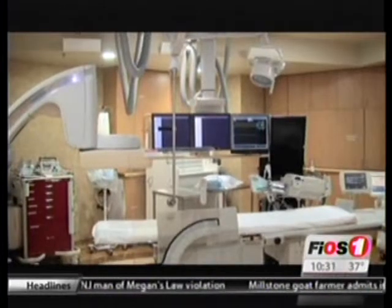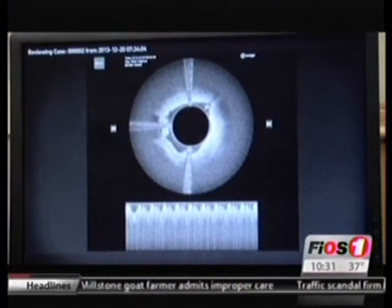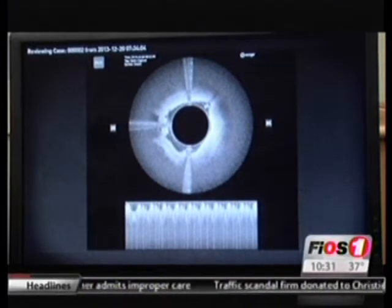Thankfully, Bernard was able to say, "Let there be Lightbox," a new imaging system that dramatically improved treatment for his peripheral artery disease. Oh yes, tremendous. I can walk. I don't need to stop and take a break. I don't need to do anything. I can walk. I can walk.